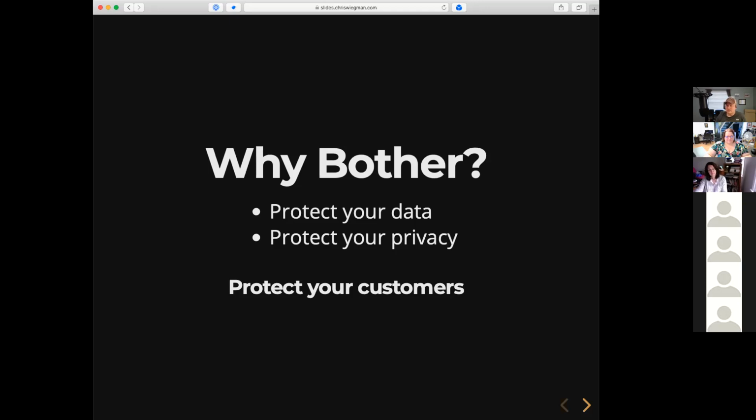So it's a little bit different. There is a lot of overlap between privacy and security. But when we break it down, there really are two different reasons, two different approaches to data. Security will address three different things.